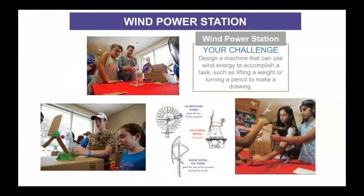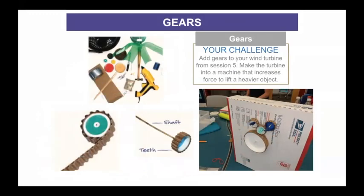There we go. We have Wind Power Station, which is challenging kids to build their own wind turbines and asking them to harness them to do some useful work. So again, getting kids to think about how we can use renewable energy sources in our inventions and our engineering creations. And then we have two bonus activities.